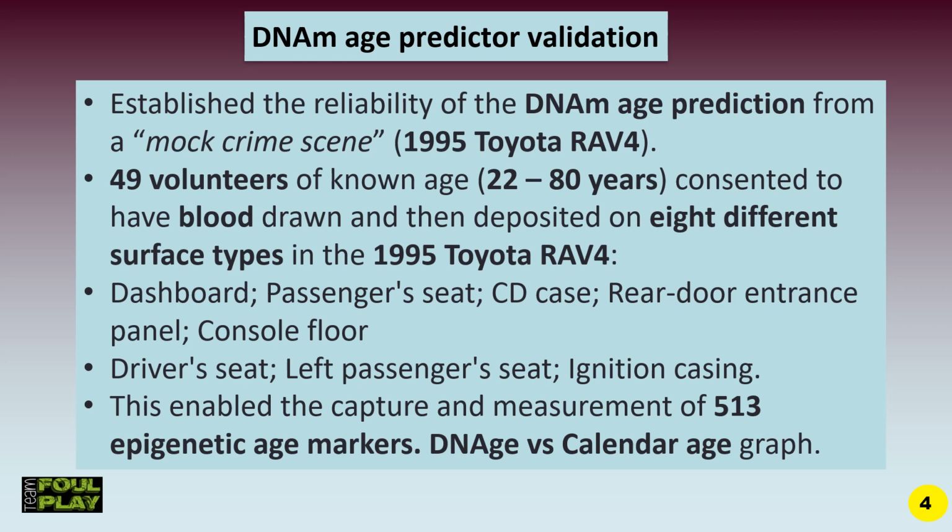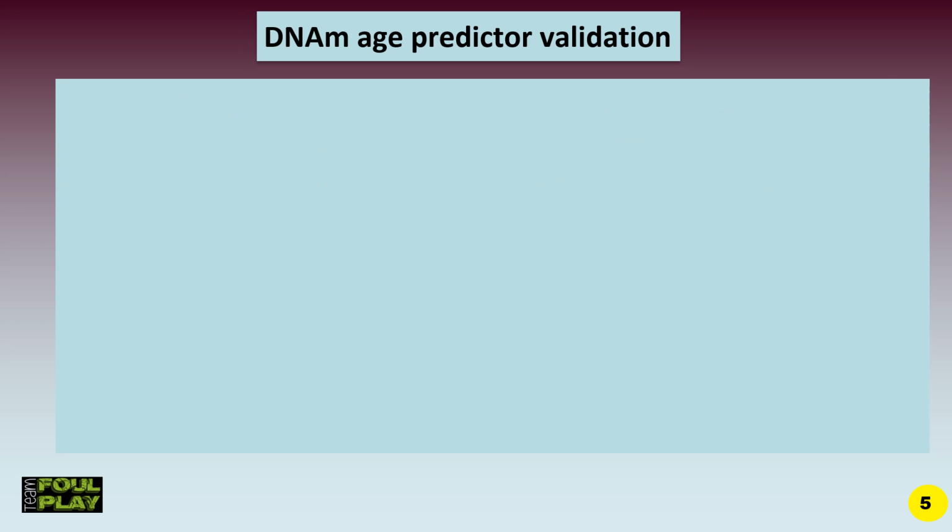All right, now the importance of this is that this had enabled the capture and measurement of 513 epigenetic DNA markers. This is important because it now allowed the researchers to draw up a graph, a DNA age versus calendar age graph, which is essentially what you saw in the previous diagram. So now the scientists had this particular graph where they were able to plot all the data points. And that's very, very important. So now the research team have plotted all the data points on a graph.